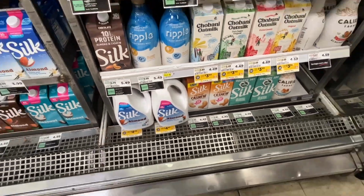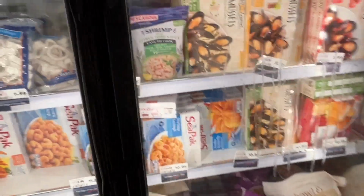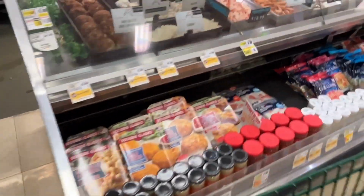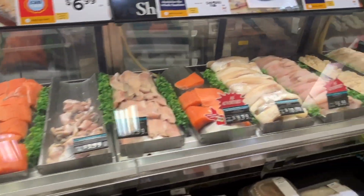Yes, yes. Woohoo! And now we're coming to the frozen fish and mussels and all fun stuff like that. And then we're going to come to the fresh fish department here at the store. We're still on the back wall. We haven't turned yet. This is where all the fresh fish lives.